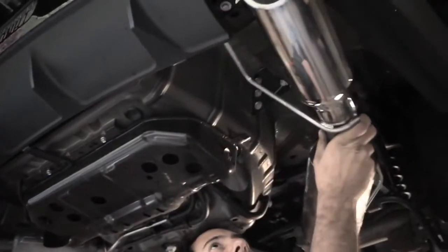You don't have to cut anything. You don't have to weld anywhere. You got bolt-on big-time hangers. BJ had it all in there and running down the road in less than a half hour.